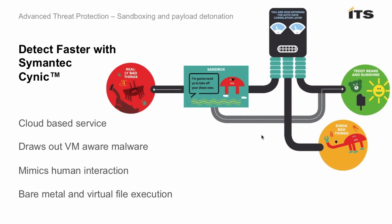ATP includes something called Cynic, a new cloud-based sandboxing and payload detonation service. Think of behavior and reputation as the TSA, and this is the bomb squad, right? It has been built from the ground up to uncover today's advanced threats and attacks. It leverages advanced machine learning combined with Symantec's global intelligence to detect even stealthy threats that are trying to get in and do bad things. This service executes files on bare metal as well as virtually to uncover threats that would normally evade detection by a traditional sandboxing service.